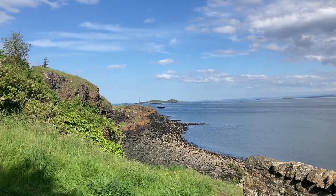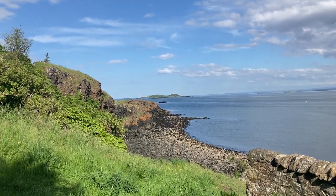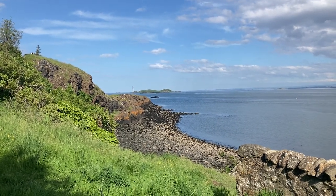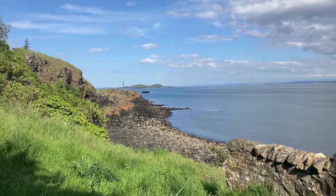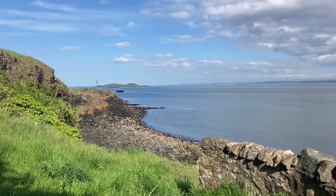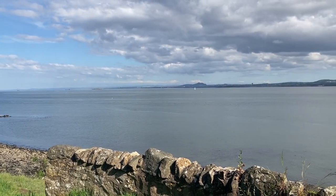Yeah, so that larger island over there is Inchcolm Island. That one's got the monastery on it. And it's got a wee lighthouse just out to the right hand side of it. Yeah, somebody's out in their yacht, their wee boat.